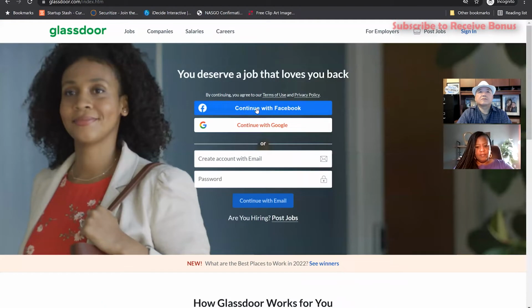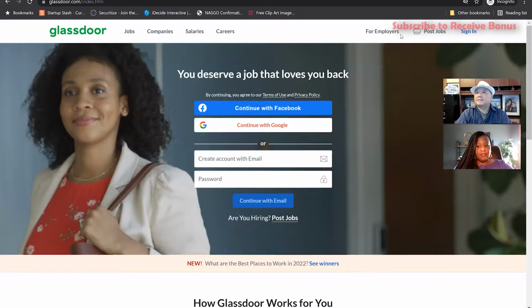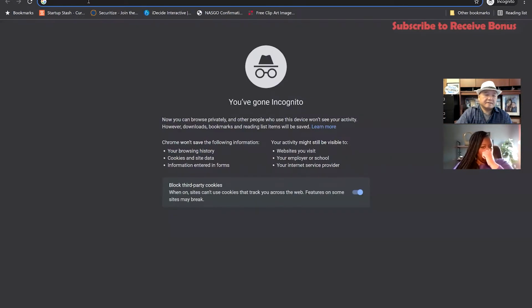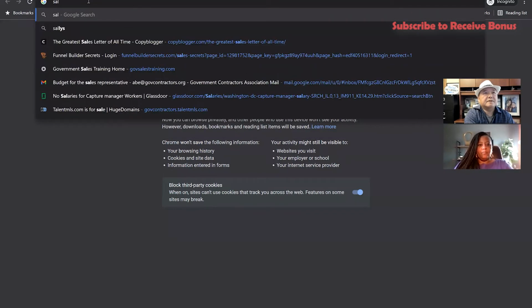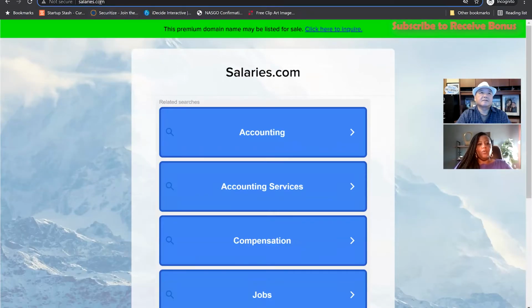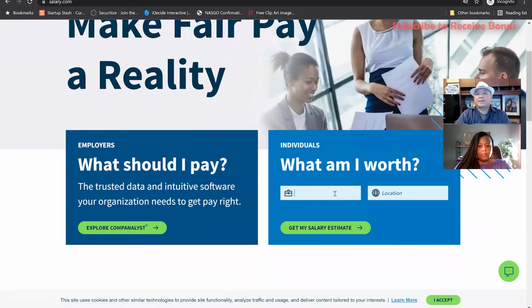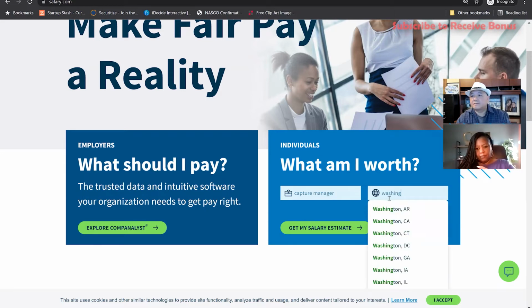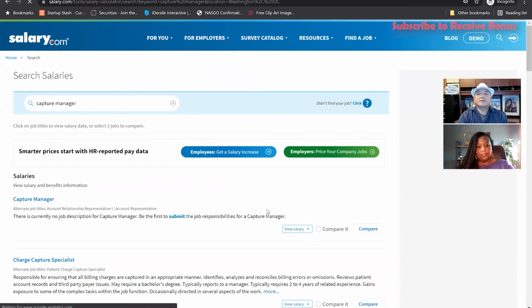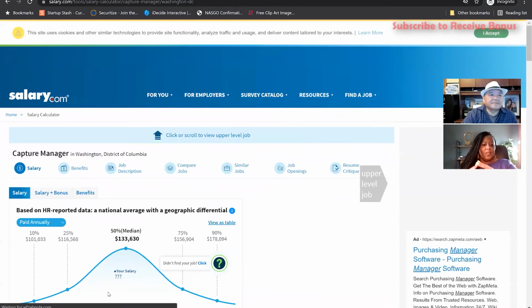Salaries. Before they didn't have to do all this stuff. Let me just Google it and then see where it takes you. Yep. Well, there's another, salary.com. Let's go here. Oh, okay. Maybe it's just salary.com. All right, what am I worth? Job title, capture manager, location is Washington, DC. Here we go. Phew. We're here.